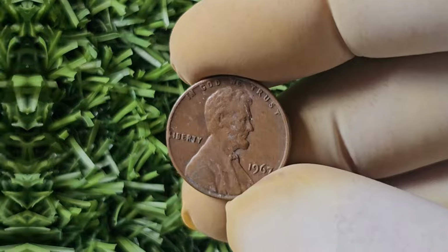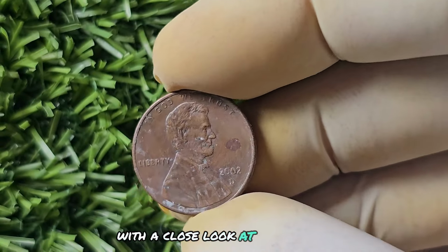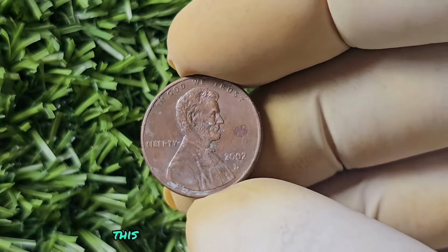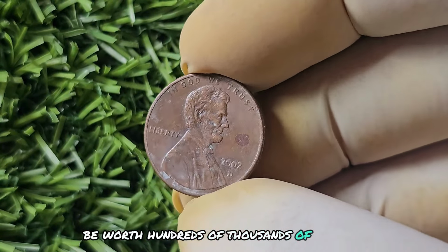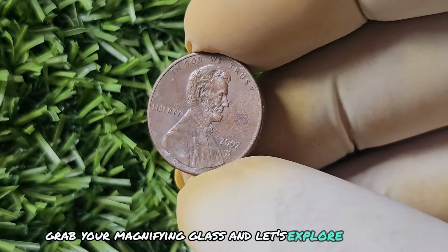We're diving into the fascinating world of coin collecting with a close look at the 2002 D Mint Mark Lincoln 1 cent penny. This coin has an intriguing history and could potentially be worth hundreds of thousands of dollars. So, grab your magnifying glass and let's explore together.